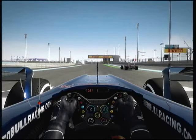Okay, you've got a car ahead of you who looks to be practicing their race start. I want you to use both your KERS and DRS to try and overtake them before you cross the finish line up ahead. Whatever you do, don't collide with them. Good luck.